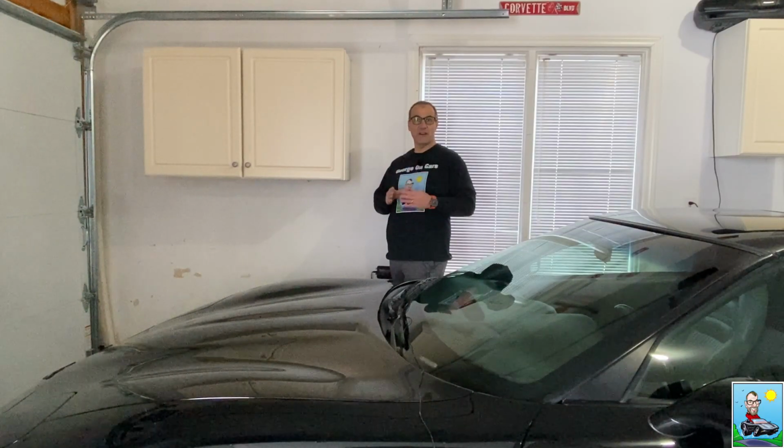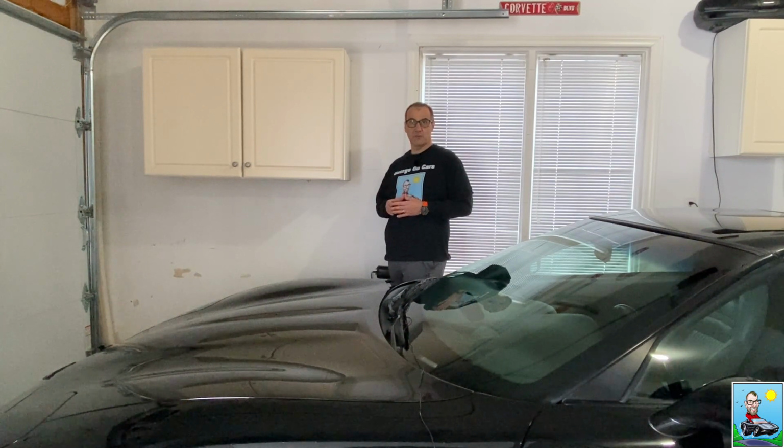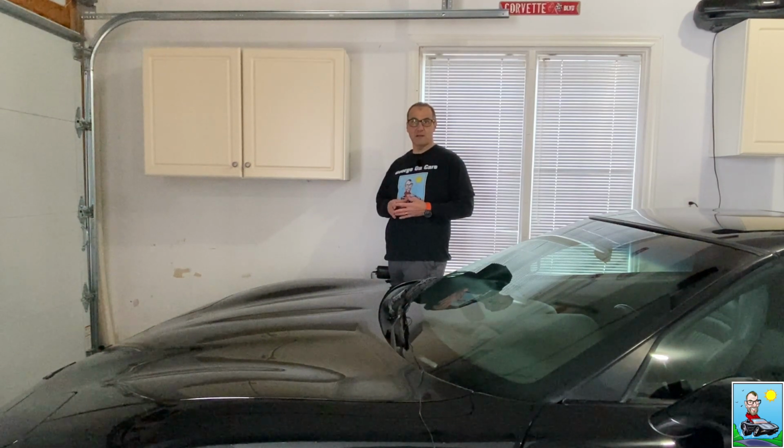So the fifth and final step is put the insurance back on your car and do your shakedown cruise. Okay, if you've done steps 1 to 4, you're all set to do your shakedown cruise. First thing though is make sure that you put the insurance back on your car. This is easy to forget as you're probably excited to get back into your Corvette for the first time in months, but it's an important thing to do.